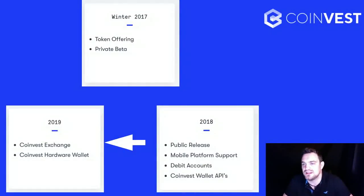So this is a bit of a guide in terms of what's happening over the next couple of years. Obviously we're going to get into the token sale at the start of 2018. They've got the private beta going on as well. And in 2018, they've got the public release. I'd really like to see some more honed dates in terms of when that's happening. Obviously the mobile platform support, I'd assume a lot of that will come out at the same time, the debit accounts and also the Coinvest wallet APIs, and that's going to allow you to use the coins and transfer them between people and spend them, etc. And in 2019, they'll have the exchange ready and the Coinvest hardware wallets.